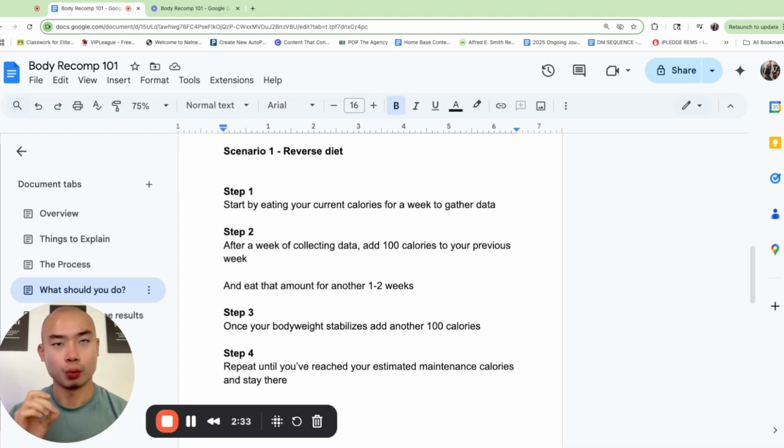Step number three, once your body weight stabilizes, and when I say stabilizes, hey, body weight might spike up a little bit, which is completely fine, right? It might even come down a little bit because you might be able to recover a little bit more. It might even stabilize. Go ahead and eat that same amount until you see that number on the scale stay the same. Then add an extra 100 calories. Step number four, repeat that until you reach your estimated maintenance calories and your body weight maintains itself.